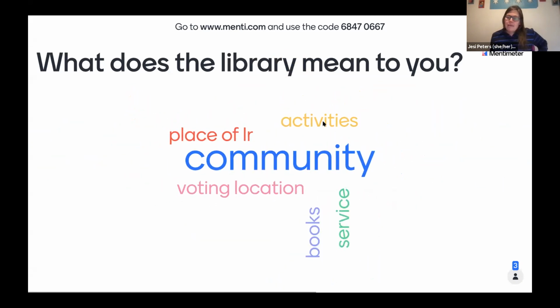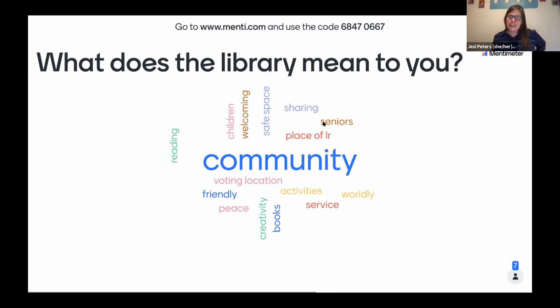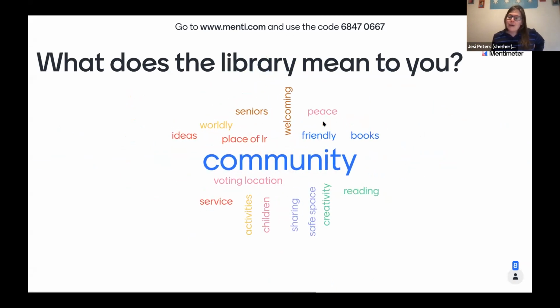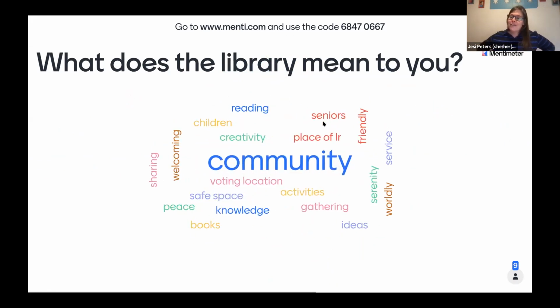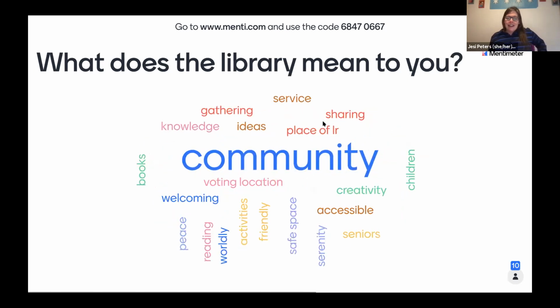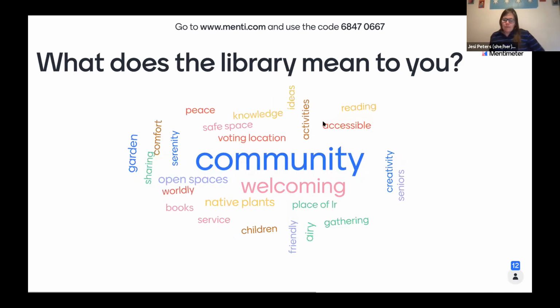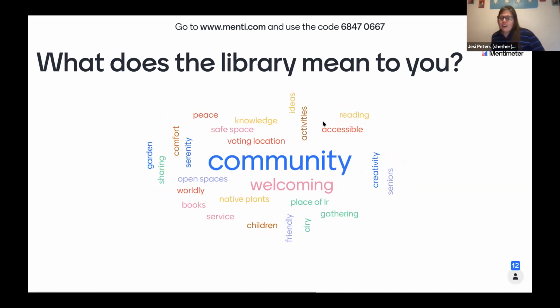So community, books, voting is important. It was the polling location even when the pandemic was just ramping up. So it is a hub. Welcoming, kind of sharing that accessibility, creativity, and ideas.